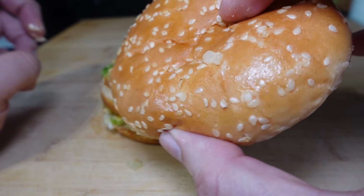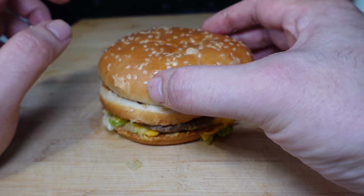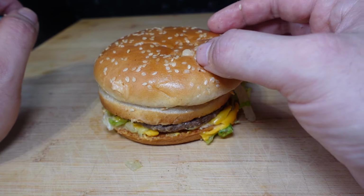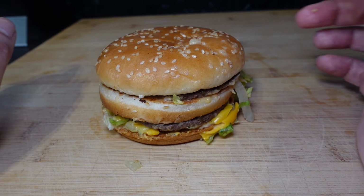It is slightly sweet, like most things mass manufactured like this. It is a bit sweet, so it's probably got some sugar. It might even have some butter, some milk maybe in it. Slightly enriched, almost like a milk bun, but not quite.